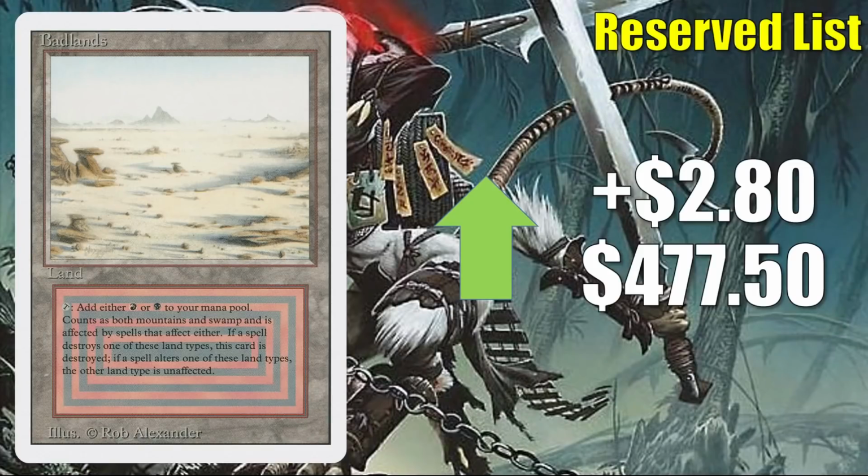This is our first Revised dual land of the day, and of course, all the dual lands are in the Vintage Cube. I won't keep saying that. This is only going up $2.80 to $477.50 this week, but I thought it was still worth pointing out because it appears these Revised copies are collectively on the move again.